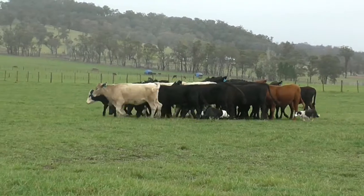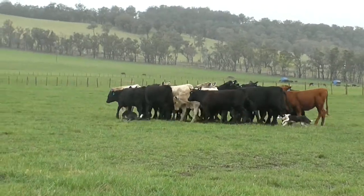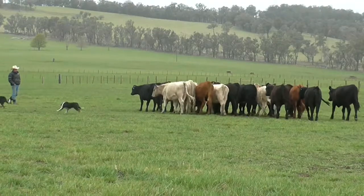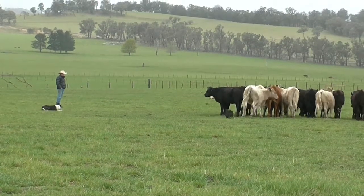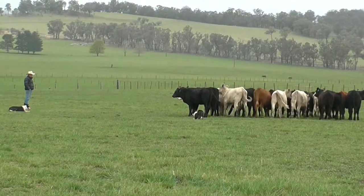So I work them here a little while till they sort of slow down and get a little tireder, and then it becomes easier to get them kind of separated. The fact that they're both keen to go isn't a bad thing. That's what I want in a young dog. Now and then you'll see I'll be able to just move one without moving the other one.